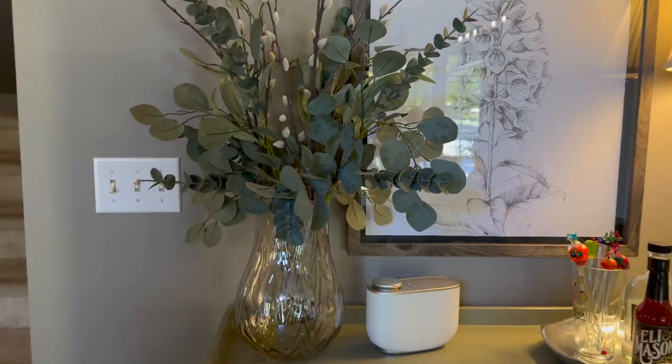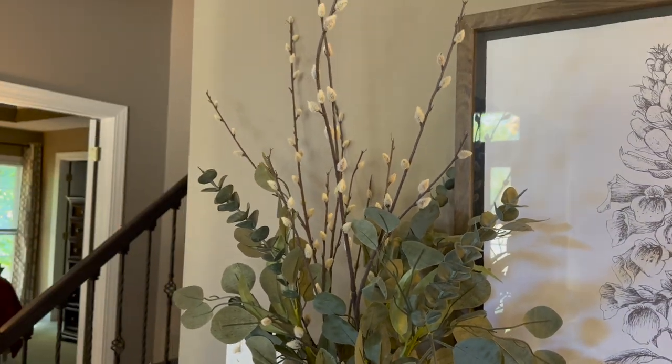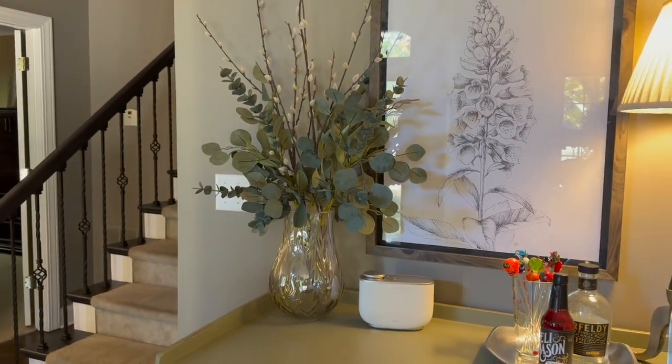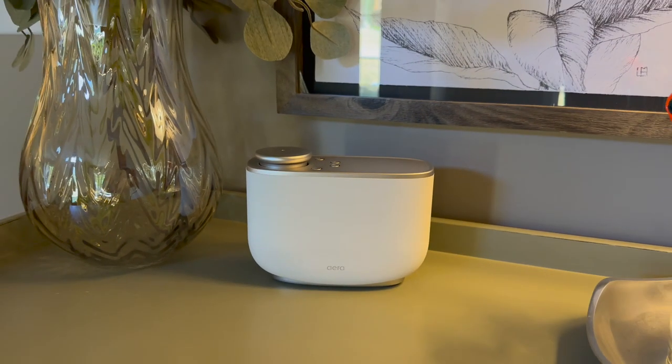And over here, I kept the original eucalyptus that was in there. I added these little spriggy plants that I had in my attic. And now I think it looks really good. So I'm gonna leave it. There's my Era diffuser. Absolutely am in love with this.